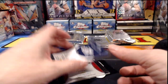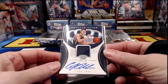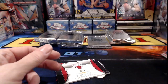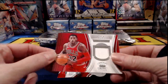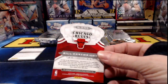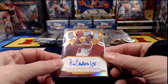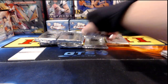And here comes the Tripper. Let's see if this is silhouette or otherwise. It is otherwise, but still hard-signed autograph to 199. That is Grayson Allen in the Utah Jazz. Chris Duarte, Chicago Bulls relic. And behind that, we've got another autograph. This is a hot box, and it's also going to the Bulls with Bill Cartwright. So the Bulls have had a pair of our hot box autos, throwbacks, both, weren't they? That's to 99. Can't remember who the other one was now.